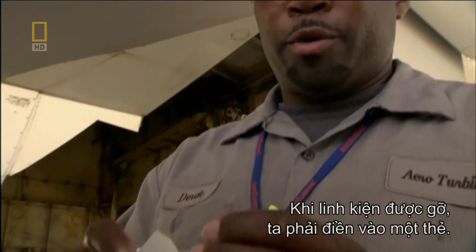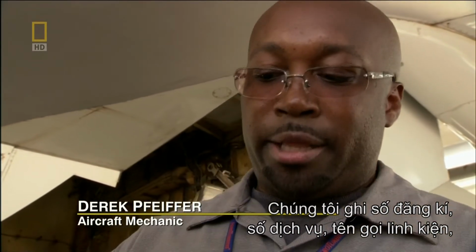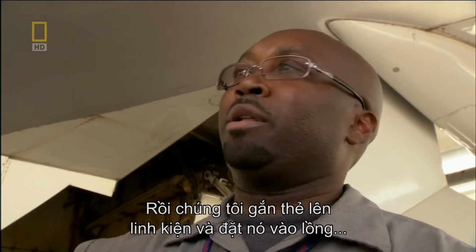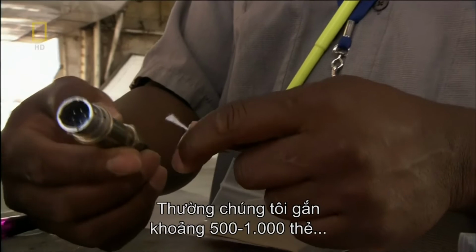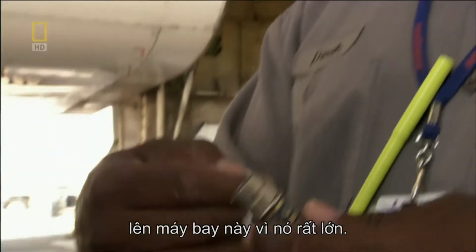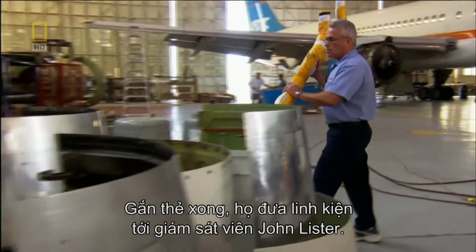As the parts are being removed, we have to fill out a removal tag. And what we do, we put the registration number, service number, the nomenclature of the part, and pretty much the part number, serial number. Then we tag the item and put it over in the cage over there so they can put it into the system. Usually we go around maybe 500 to 1,000 tags or more on this aircraft since it's such a big aircraft. Once tagged, they take the pieces to aircraft inspector John Lister.